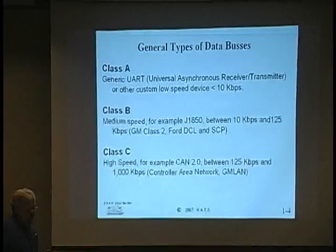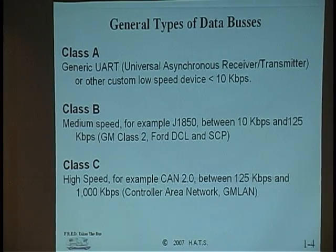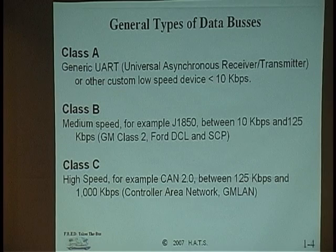SAE also said we're going to have the buses grouped into 3 types: Class A, Class B, Class C. All you got to remember is the bigger the letter, the faster the bus. The Class A was UART, which was typically the 8.192. All the early ones talking about baud rate.